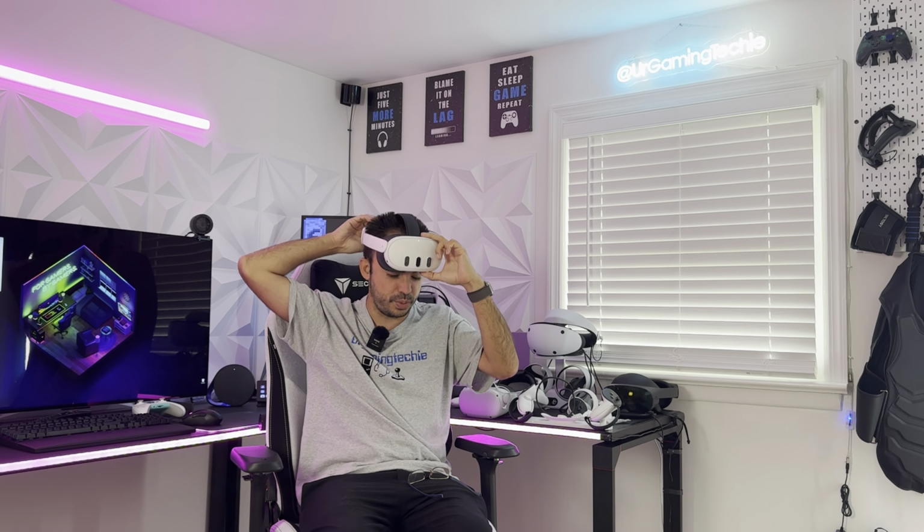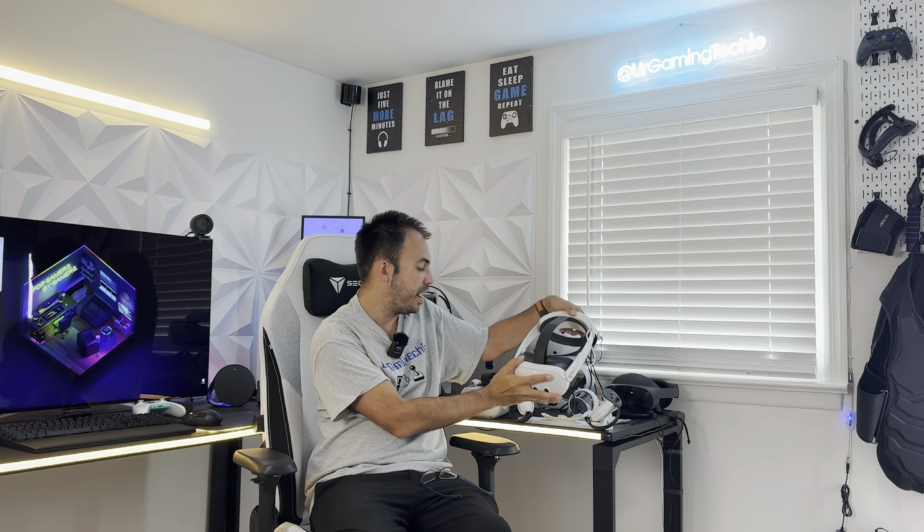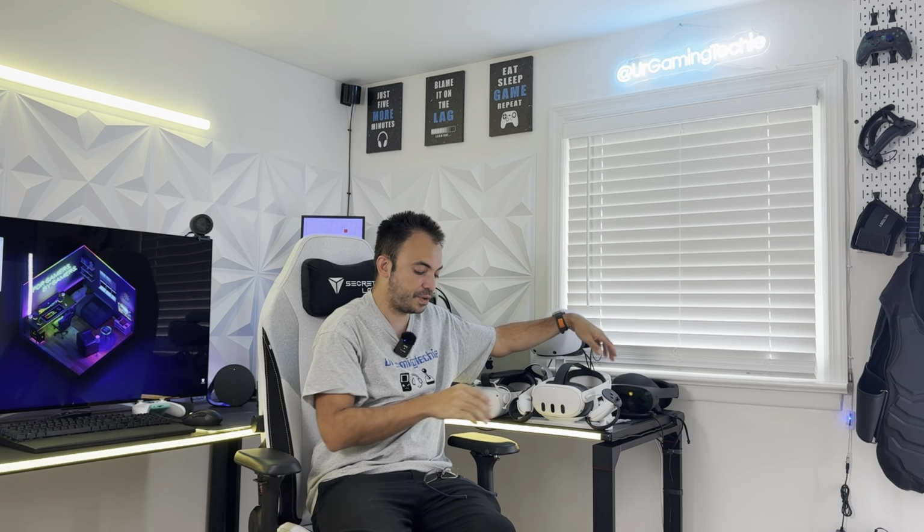So overall, once you actually have the Elite strap like I have or something similar to it on this headset, and you have the facial interface and stuff that you like dialed in, I think that they're both pretty comparable as far as comfort. Once I have the Elite strap on the Quest, I find them just as comfortable. The difference is you're more than likely going to have to spend extra money on the Quest to get it to be more comfortable or on par with the PlayStation VR2, where the PlayStation VR2 is comfortable right out of the box for most people.